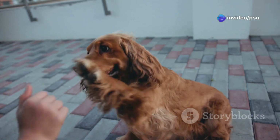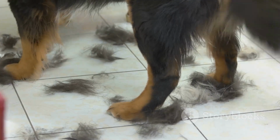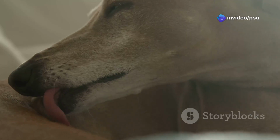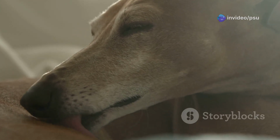Obsessed with their own fur coat? We all love a good spa day, but if your dog is spending an excessive amount of time licking, chewing, or grooming themselves to the point of hair loss or irritation, it could be a sign of boredom. They're like, well, if no one else is going to entertain me, I might as well groom myself into oblivion.